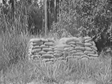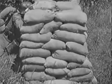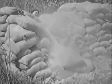A sandbag emplacement is no place for the enemy to hide. Not when he's hiding from the bazooka. Don't think this pillbox is heaven. The bazooka makes it hell.